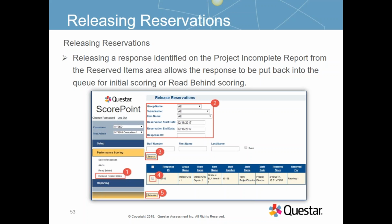There are some great reports, though, that will help you plan for the next year. And we have information this year for read behind, or for scoring times that we didn't have last year because this is now our second year scoring operational.